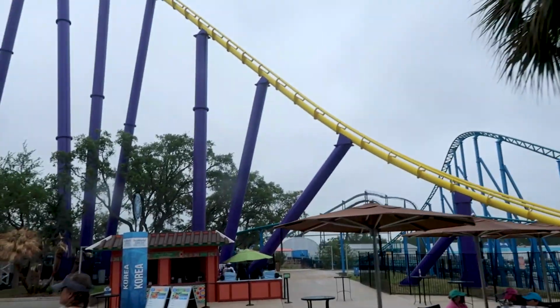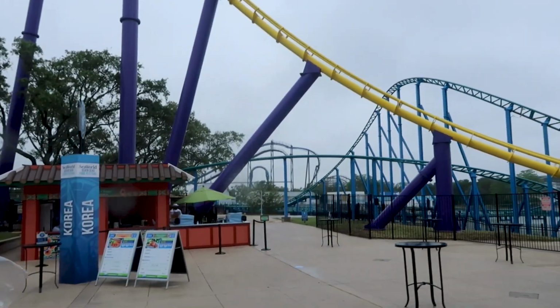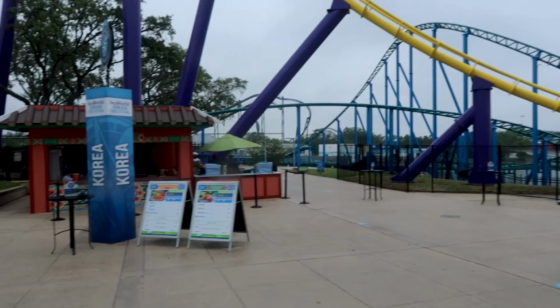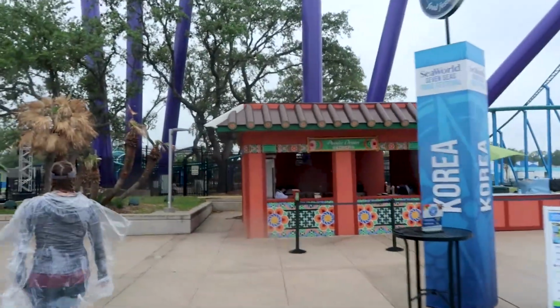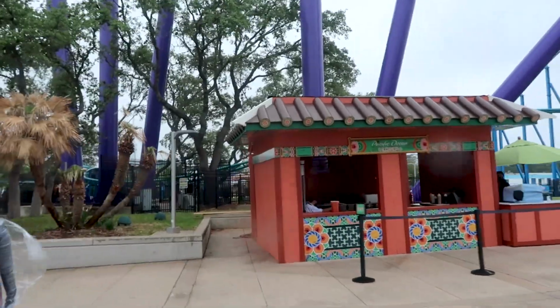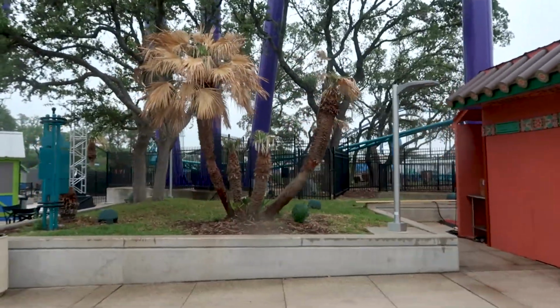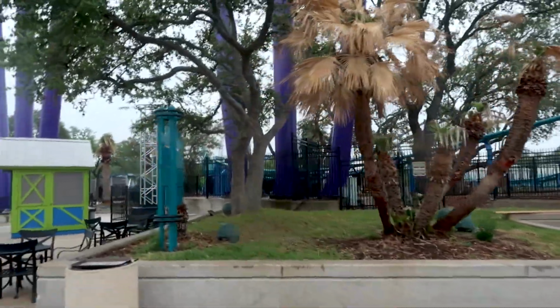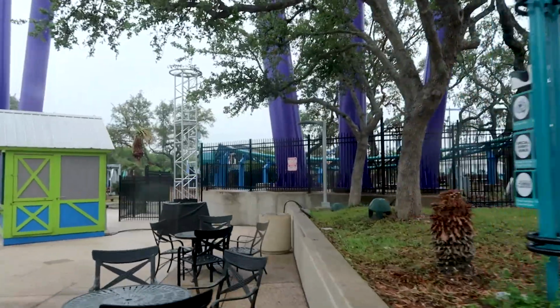So we just got done with Steel Eel, and actually right when we got onto the lift hill, this mist went away. So I think we're gonna head over and try to do Wave Breaker really quick before heading over to the Beluga Whale Show. And then probably after that, we'll go to Pacific Point to the sea lions and the seals, and then try to do maybe another ride on Stingray, or call it a day from San Antonio SeaWorld, or SeaWorld San Antonio.